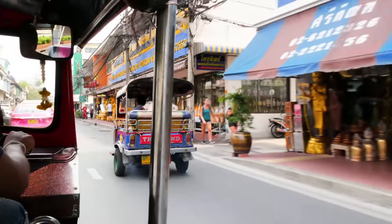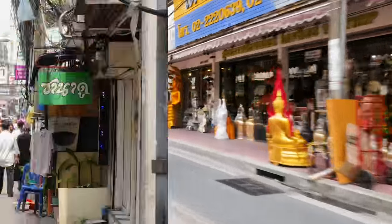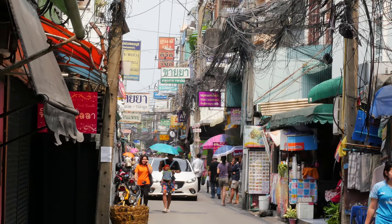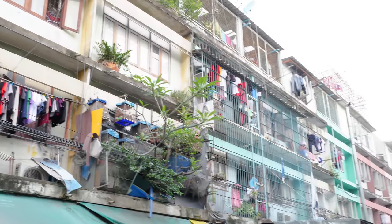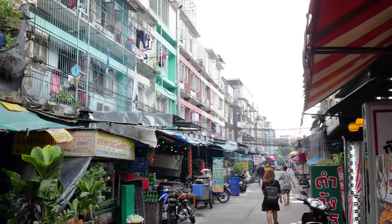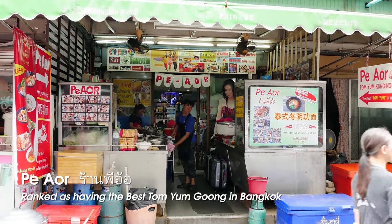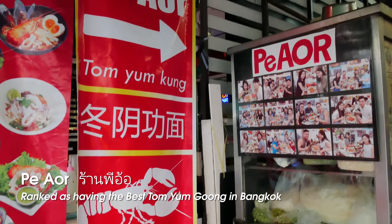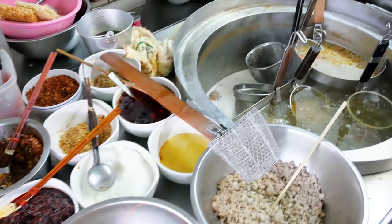After spending several hours exploring the huge, beautiful temple complex, I knew where my last stop in Bangkok was going to be. This unassuming restaurant, tucked away in some back streets, is very famous for having the best tom yum goong in all of Bangkok.